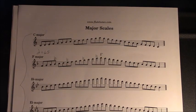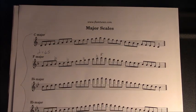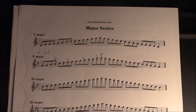So today we're going a little bit faster. The half note that we're playing is going to be at 75 for F major scale. Okay. So starting on half notes, let's just go right into it. F major. Ready, go.